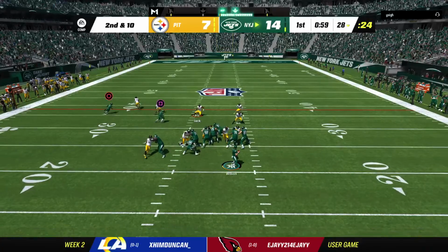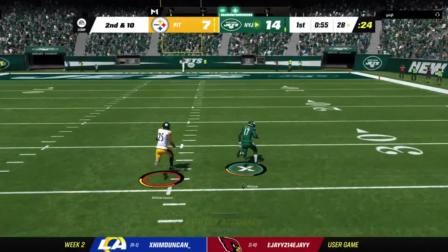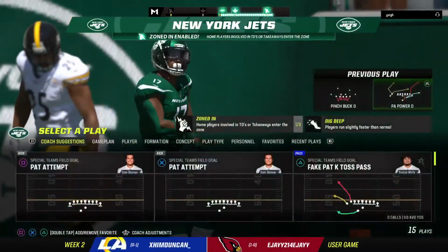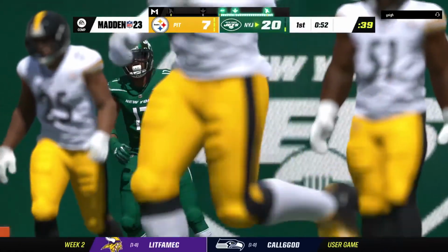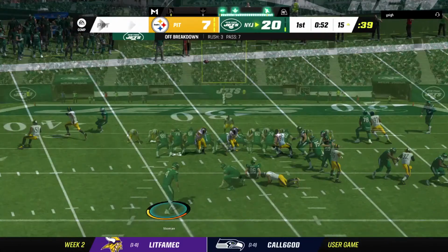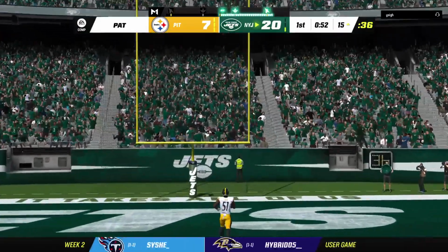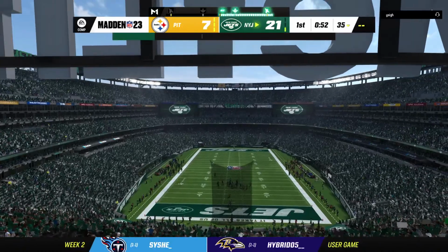To throw on 2nd and 10. Wilson flushed out right. He's got a man complete. And all the way in. Touchdown, New York. Garrett Wilson. 2 catches, 2 touchdowns here so far. And the Jets are able to strike quickly to add on to their lead. The extra point up and good. And it's now 21-7.